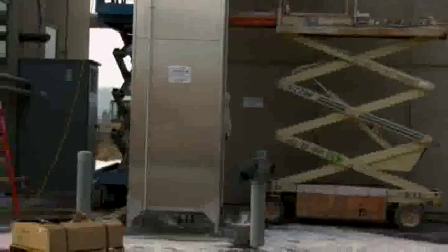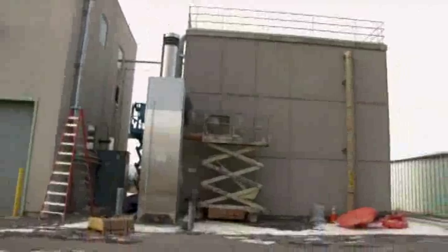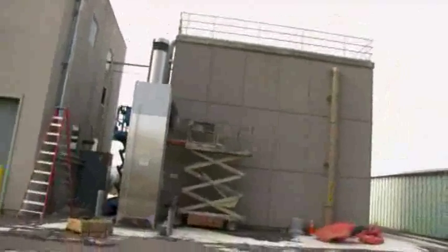The building to the left of that solids holding tank is our dewatering building. We have to remove a lot of the water from solids before we can deliver them to eco-compost. So we have a centrifuge that works like a spin cycle on a washing machine. It spins the water out and then the solids are delivered next door to eco-compost.